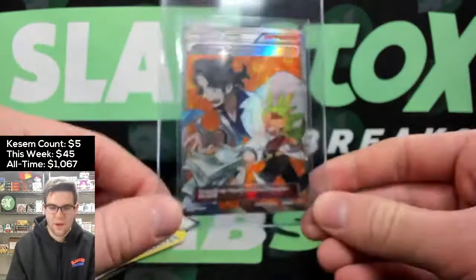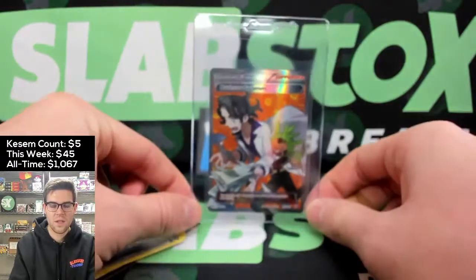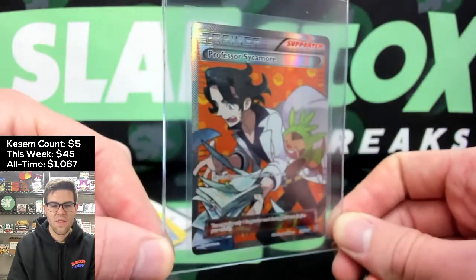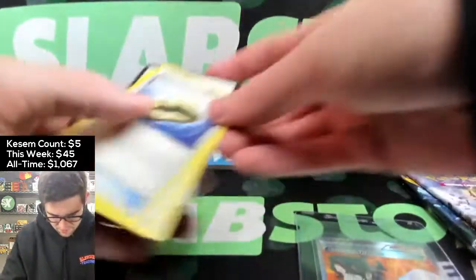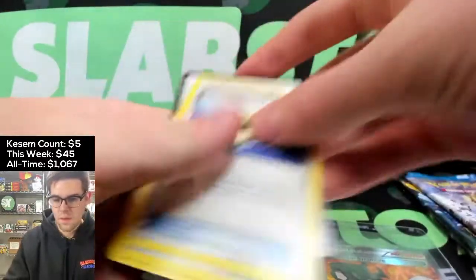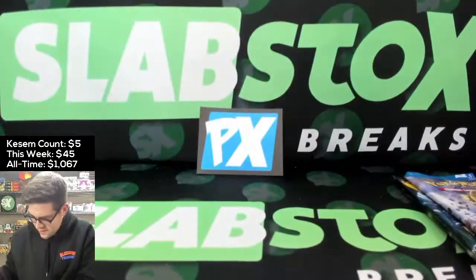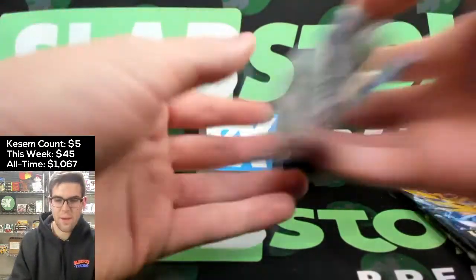Super, super cool trainer card there. Full art. Professor Sycamore. If you love trainers, then that's the card for you. Congrats. Still have three more packs left.